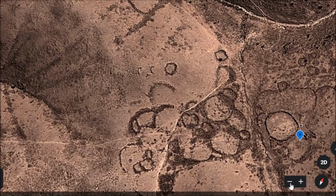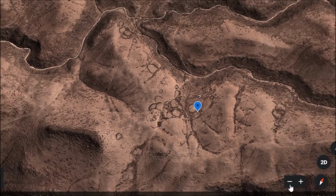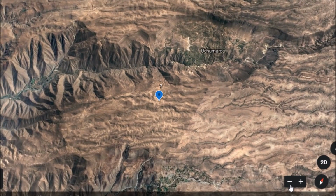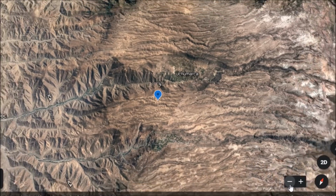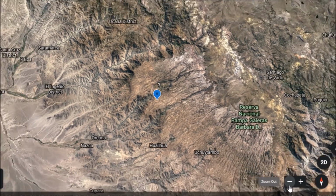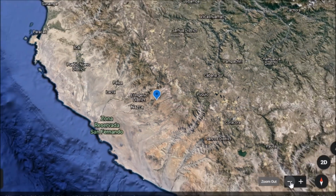If you want to check this out, I will try to leave an exact location, but that's a bit of a mystery. Out in the middle of absolutely nowhere. As I said, pretty close to the famous Nazca Lines of Peru. They are right down here. There are a few other things being discovered in recent days up here, but not sure what that was.